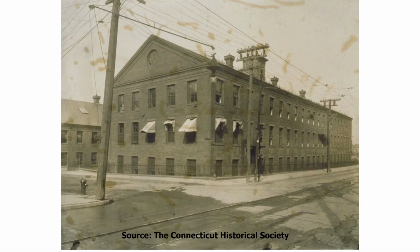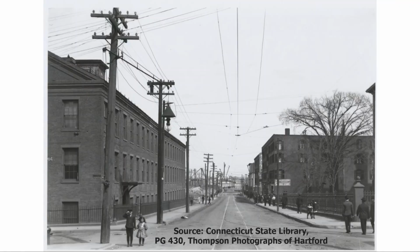The silk was then sent to the Manchester mills to be dyed, but many of those dyed skeins would return to Hartford to be woven into silk ribbons. 5 large rooms of the Hartford mill were devoted to manufacturing ribbons. This is a Thompson view east down Morgan Street with the Cheney Mill on the left and the corner of the roof of the Brown School Annex on the right.